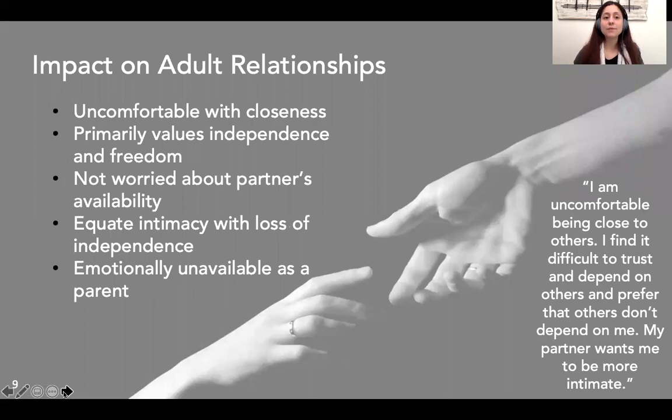This type of attachment also may have an impact on adult relationships. These individuals may be uncomfortable with relationships and with emotional closeness. They are going to prefer independence and freedom and don't believe that they can count on other people.